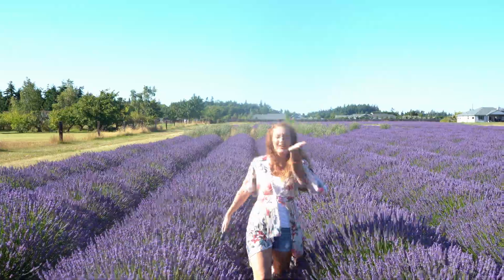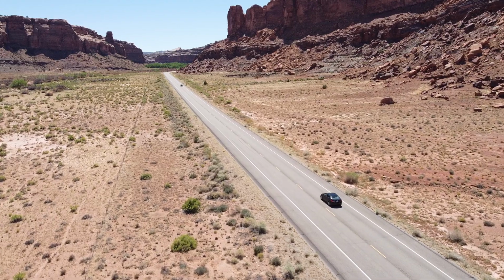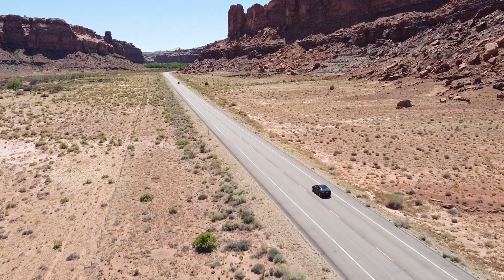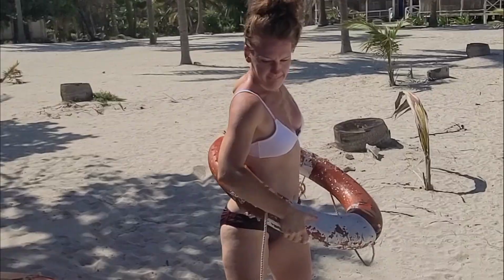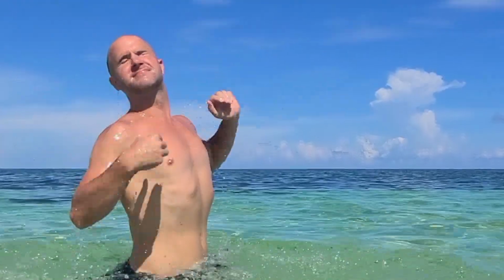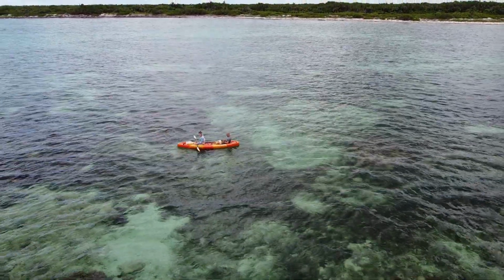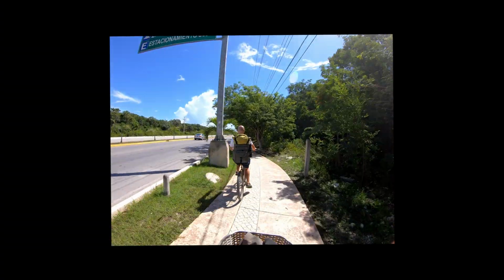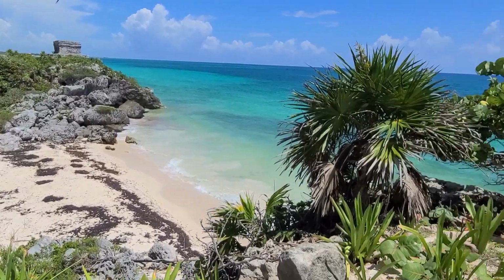When COVID killed our entire year worth of planning for Europe, we had to make a new plan. So we spent a couple months exploring the States, and then we flew to sunny Mexico, where for the last week we've been enjoying perfect white sand beaches, Caribbean blue water, and the best weather in the world. But this week we are moving up to Tulum. We're gonna rent some bikes, explore some ruins, and visit one of the world's most beautiful beaches.